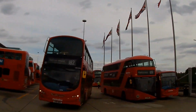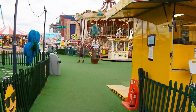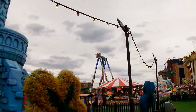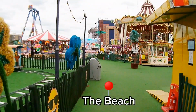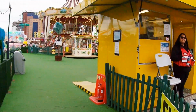And see if I can actually get into the fairground, which is just over there. So I'm not allowed in, guys. What a shame. Wah, wah, wah. But anyway, it looks good from what I can see. How much is it again, love? £4.50? £4. £4, okay. So it's £4 to get in, guys.